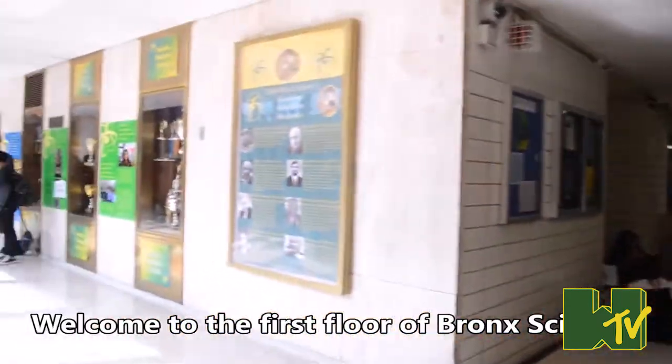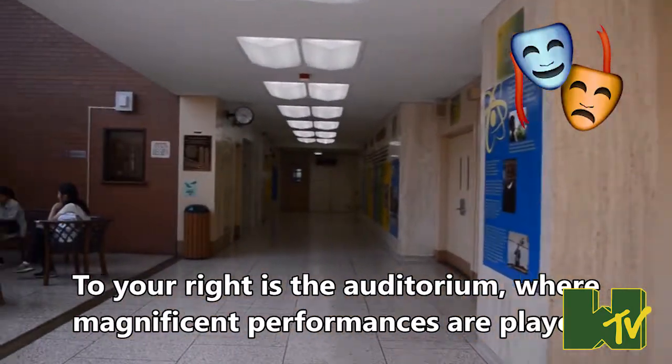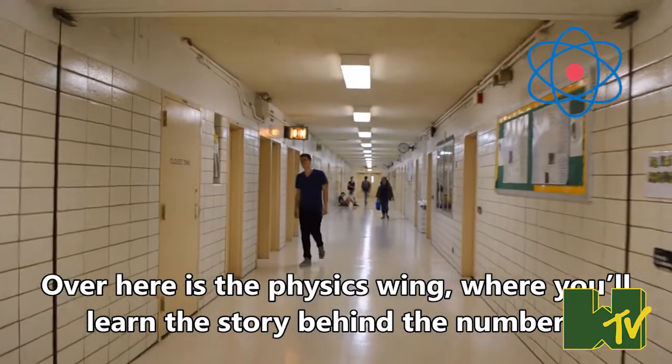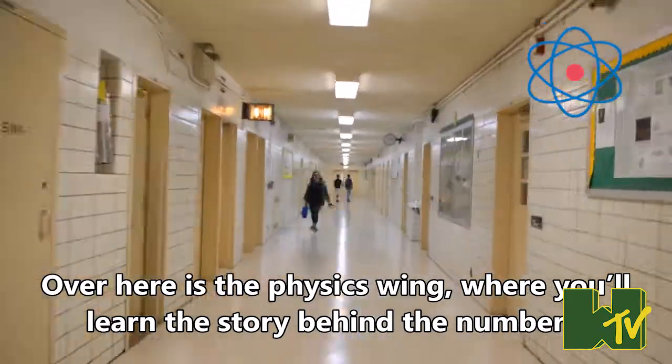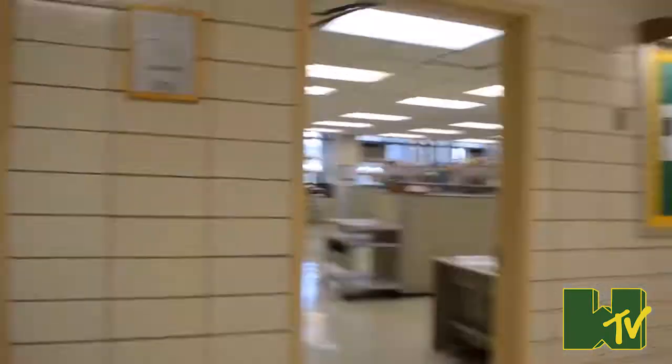Welcome to the first floor of Bronx Science. To your right is the auditorium, where magnificent performances are played. Over here is the physics wing, where you'll learn the story behind the numbers. This section is the main office.